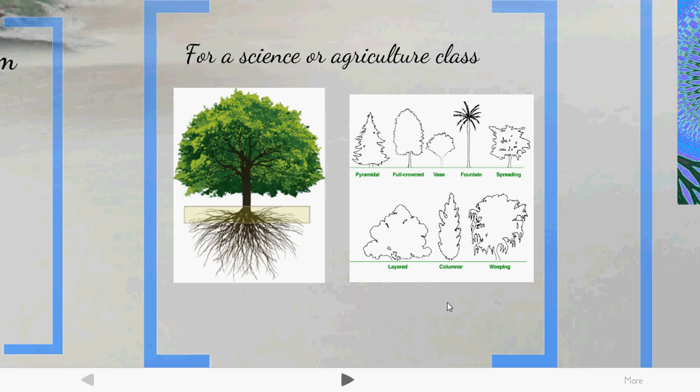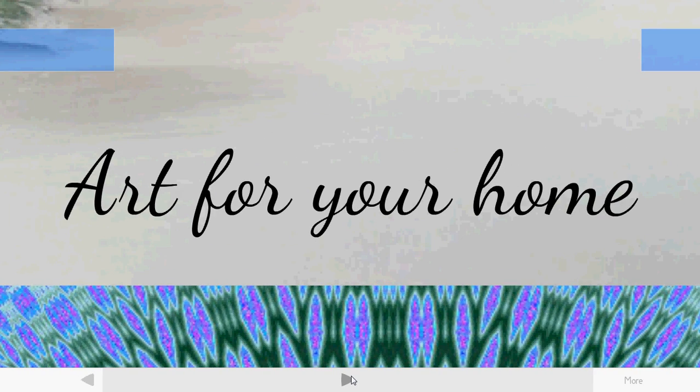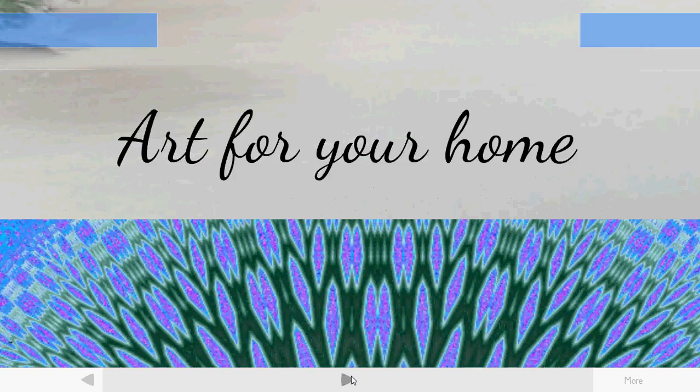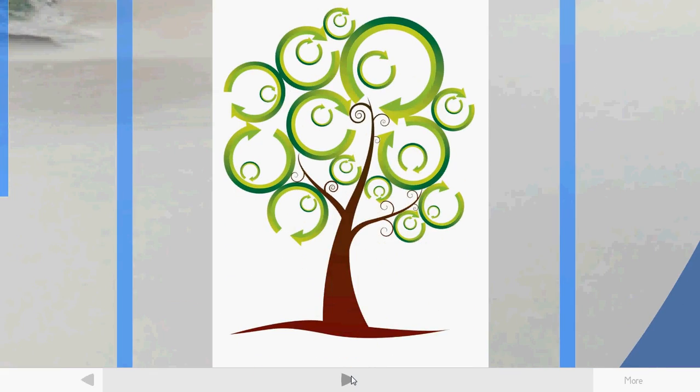Or for art for your home. You might not want that cartoony picture of a tree hanging up in your foyer or your grand living room. You might want a picture, a representation like this. Or like this. See, we create ideas and images with the specific words we use.